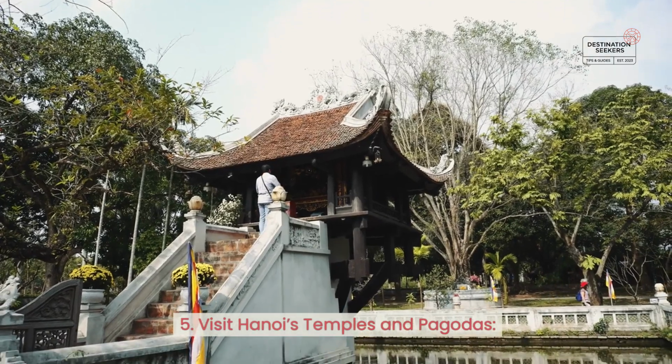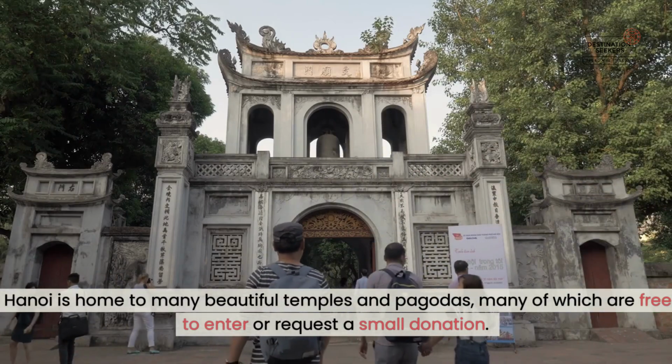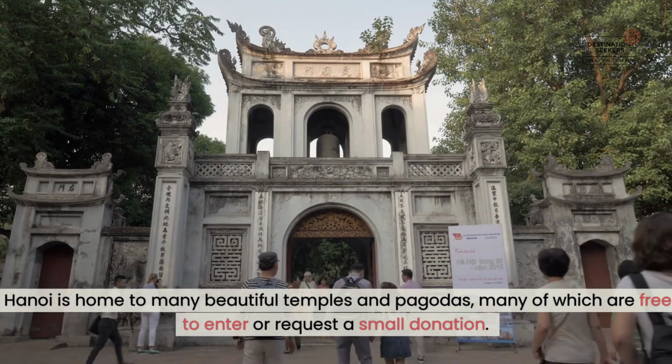5. Visit Hanoi's temples and pagodas. Hanoi is home to many beautiful temples and pagodas, many of which are free to enter or request a small donation.